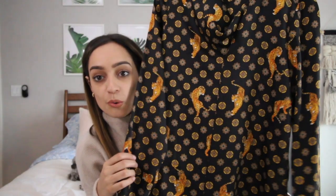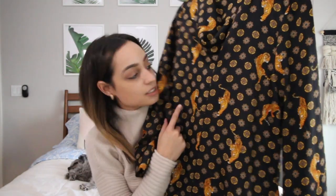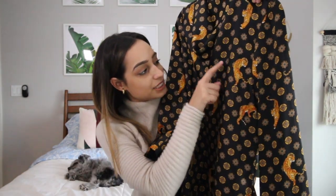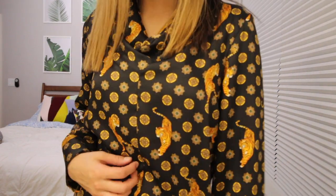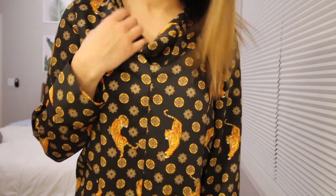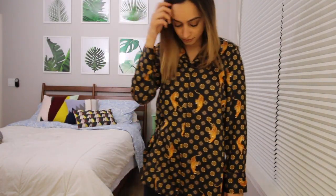I got this one in store, and it's this super gorgeous silky print. It has these little medallions and then tigers all over it, and then the neck drapes. So I thought that this would look super cute with black or dark wash high-waisted skinny jeans, kind of tucked in, and then some black boots, and calling it a day. I'm obsessed with this right now. I cannot wait to wear it. I've been itching to put it on, but I wanted to save it for the video. But yeah, I'm obsessed with this top right now.